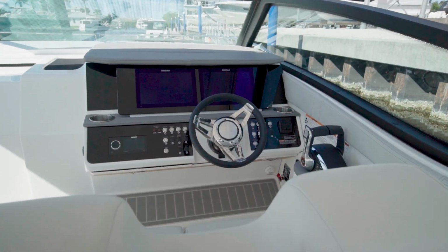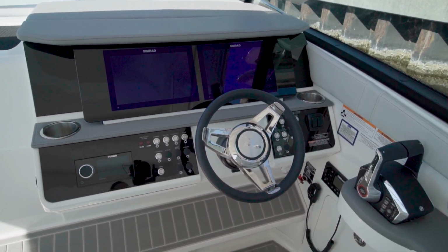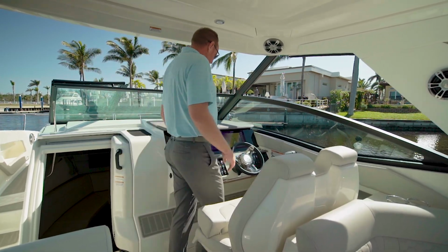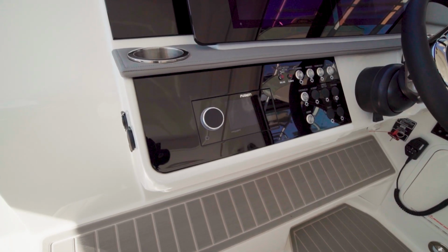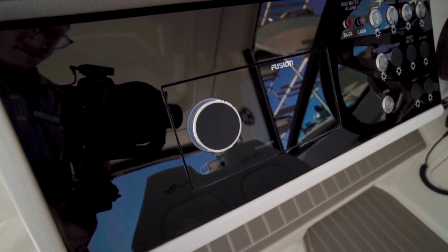So we'll step here into the helm. I'm not sure there's a better looking helm. Very nicely laid out, very clean. Glass dash with dual SIMRAD screens, all the technology with GPS, sonar, everything built into it here. Again, glass dash theme, keeping everything nice and clean. Fusion stereo system with the latest and greatest Fusion stereo. Obviously Bluetooth and all the good bells and whistles that come with today's AV systems.